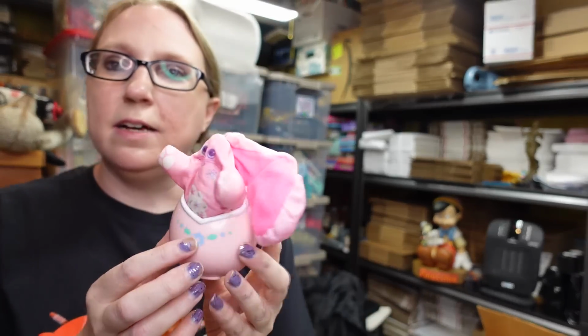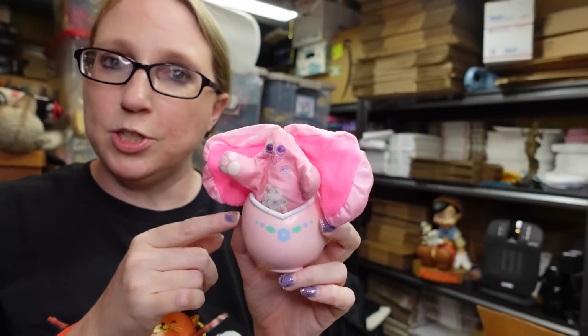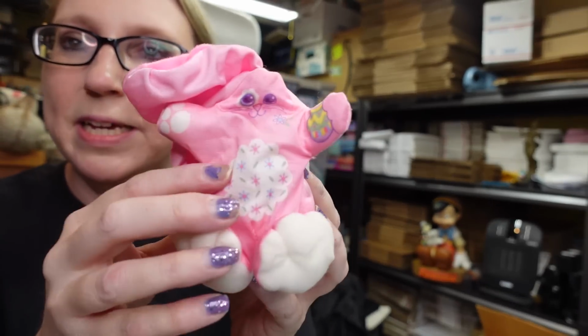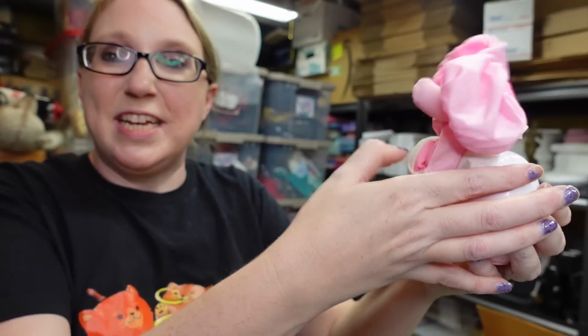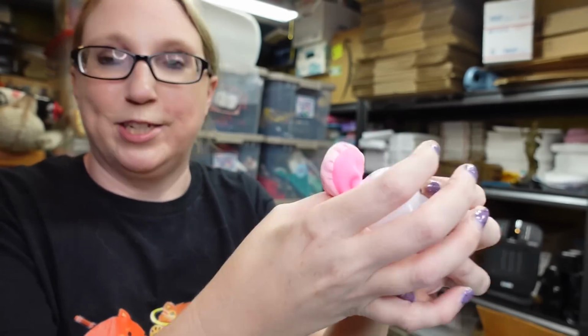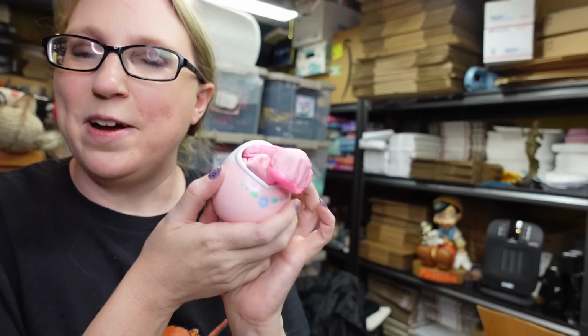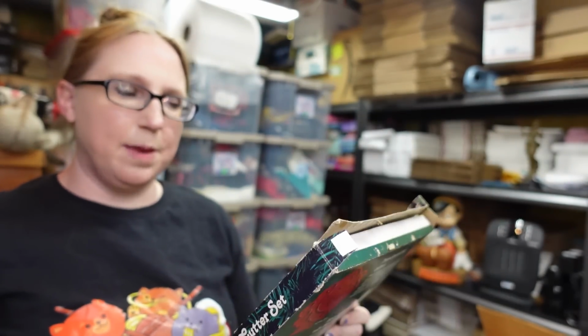This came from a yard sale. This is a vintage Fisher-Price toy from 1989. These were called Smooshees, if anyone remembers these. This one here is of a pink rabbit, and it comes with like a little plastic Easter egg. But they were toys that you could like smoosh into whatever little container they came with. Like that's literally just what you did. You just smoosh them in. So I found this at a yard sale. I think I paid $0.25 for it, and I listed it as a buy it now for $17.99.